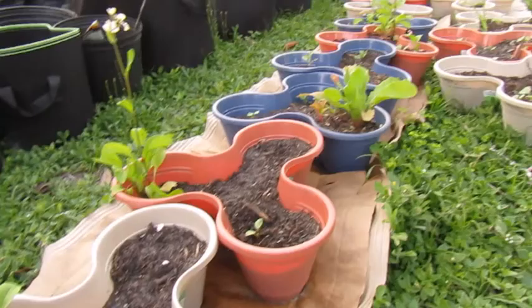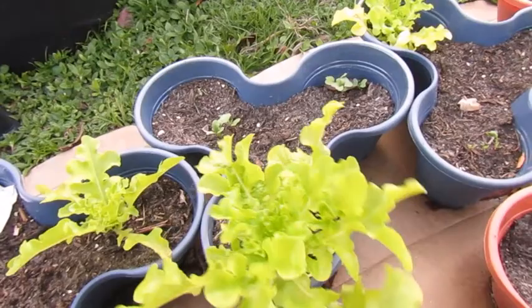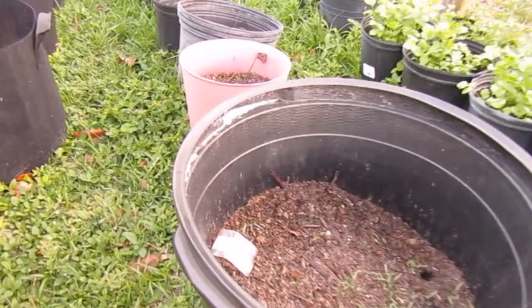And we still have some lettuces. These are probably too bitter to eat at this point, but we just let them. Maybe they'll go to seed and we could replant the seeds later. Some garlic. My husband planted garlic in pots. We have some carrots in here. I think this was carrots. No, these are dill. We planted some dill. Still got our cilantro and parsley.